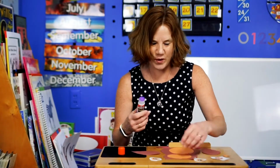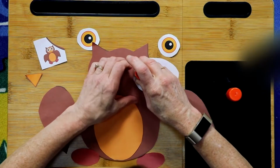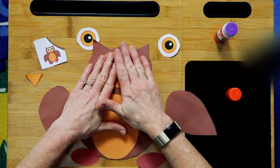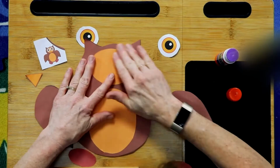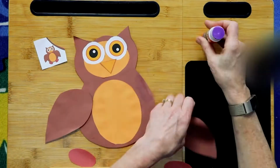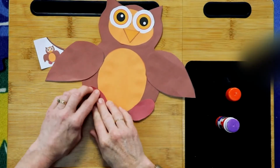All right, so now I got an idea. Okay. All right, let's get our glue out and get working. So I'm gonna start with this oval piece. I'm gonna put some glue around the edges. There's two ovals, but this one goes this way, so it fits on the face. That would look kind of silly, so I'm gonna put that on. And this is the owl's belly. The feet on, and then you have yourself an owl.